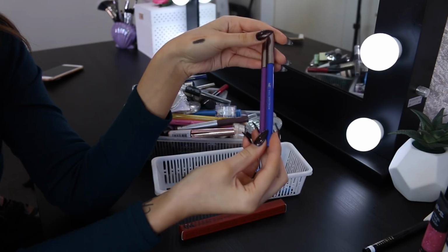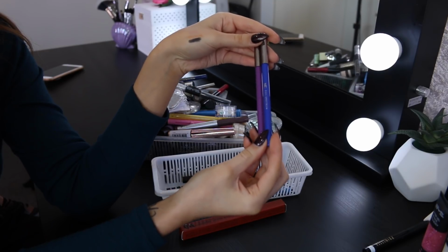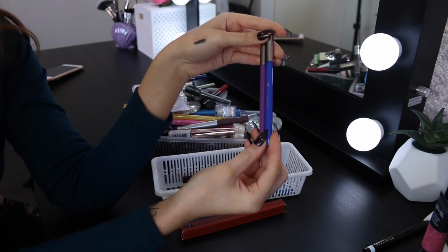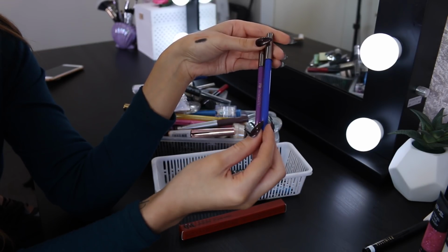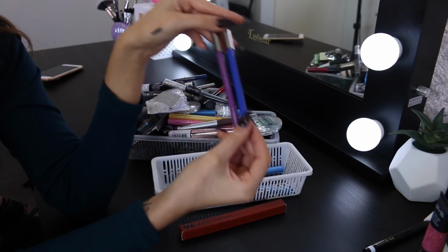Makeup Geek eye pencils, really love the formula of these. Again, they remind me of the Urban Decay 24/7 eye pencils. One's in Orchid and the other one is in Cobalt. Again, I'm going to keep this.